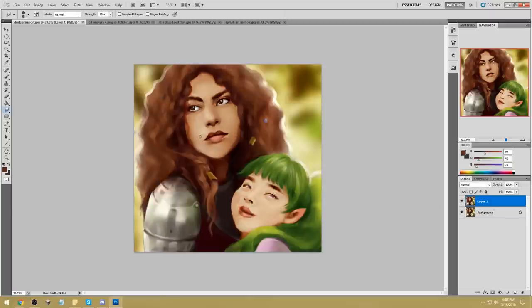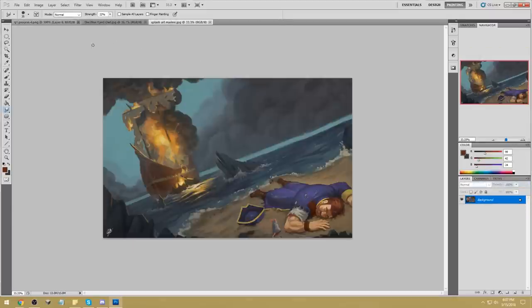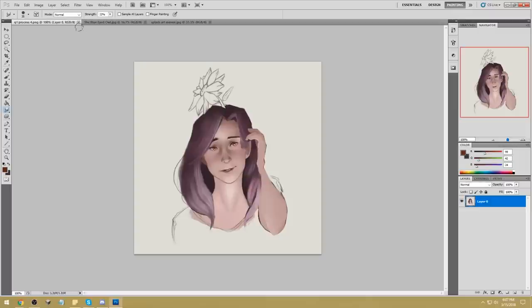So when my babies go out into the world and get paid and get commissions, they better know how to stay true to one primary light source and then add their exceptions thereafter with the bounce lights and secondary light sources. Hope that helped you.